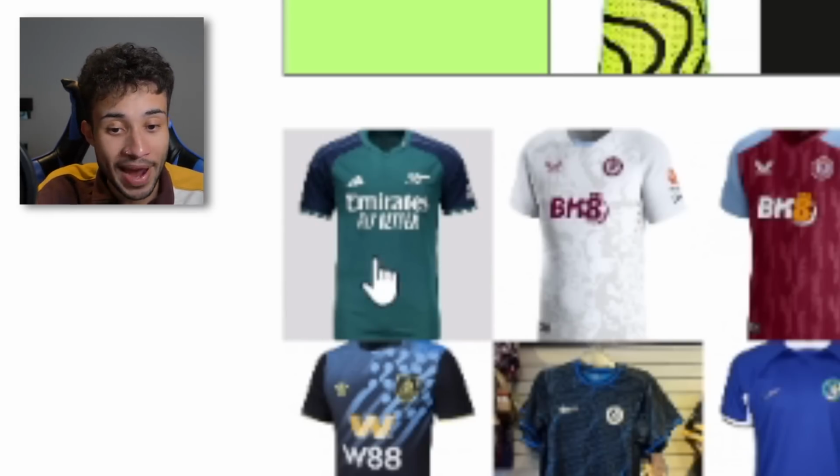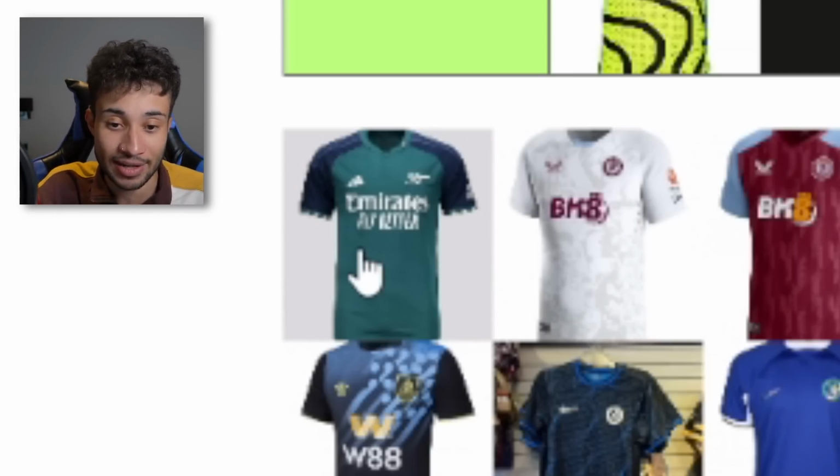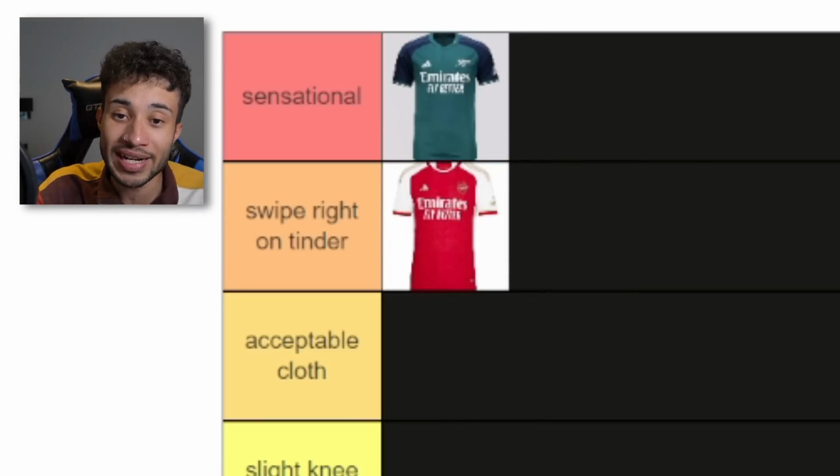But then, as I said, inconsistency with Arsenal because the third kit is absolutely sublime. That's beautiful, bro. Like that color palette, I'm liking. You can't really see the patterning right now. Yeah, nah, it's crazy. It's going in sensational.